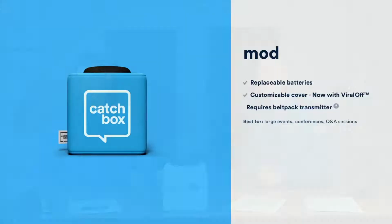I know that we've got two models of CatchBox. One without the transmitter and receiver, and one that does come with one, right? 100%. Can you tell us about those, Mike? Yeah. The first one, as you can see on screen, is called the CatchBox Mod. It has a replaceable AA battery, which powers the accelerometer, the mute functions, and the housing of the mic itself.